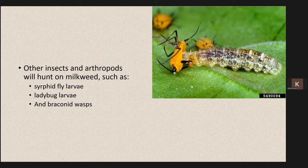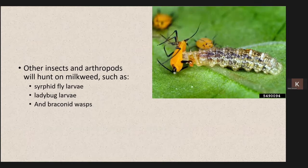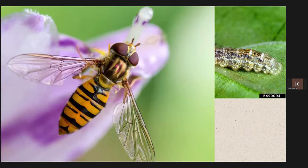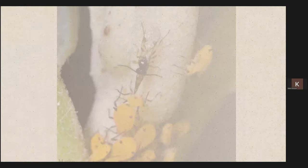So one of the pests on milkweed that a lot of people get are the yellow oleander aphids, but one of their biggest predators is serpent fly larvae, which is what you can see right here. And here's what that looks like as an adult. Some other predators are ladybug larvae and braconid wasps, and we'll see those in a second. So here's what a serpent fly looks like as an adult. It's also called the hoverfly, another good pollinator to have. And here's ladybug larva. And here's braconid wasp.